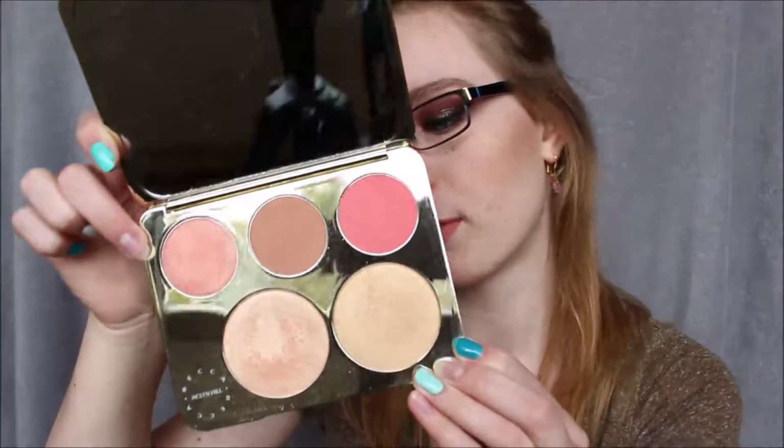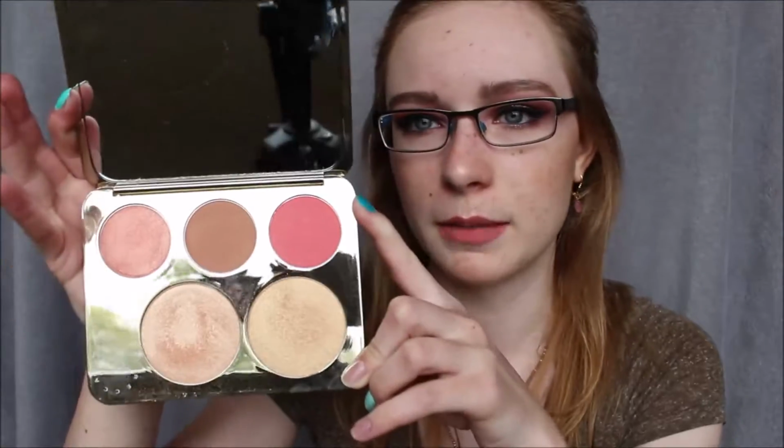Now, there was lots of speculation of this one being a different formula, and I think it is. It is drier than what I've seen in tutorials and first impressions on the single of Champagne Pop. And this is Prosecco Pop. It was a new highlighter that she created. Then we have 3 blushes up top here: Rosé Spritz, Amaretto, and then Pamplemousse.